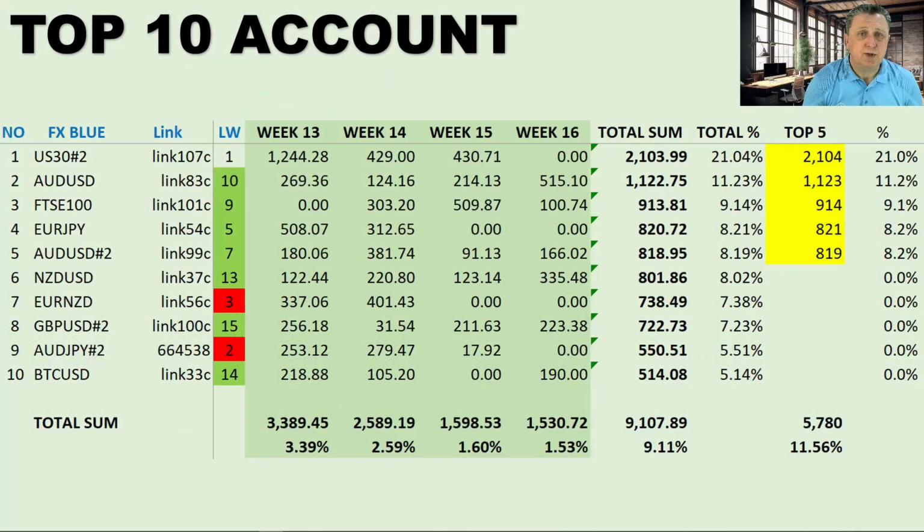So we made some small changes on the Excel itself. You can now see the numbers on the side here, 1 to 10. And then you also have the individual indexes. So if it's trading index, Forexes, or even Bitcoin, as you can see down here, or metals, that's where you will find this. And then we have the copy trading links in here, or account numbers, and then last week's results, which position they had, if they moved up or down. So green means they are moving up compared to last week, and red means they are going down the ranks. And then we have week 13 to 16, the last 4 weeks, with a total sum over here of how much they made, total percentage.